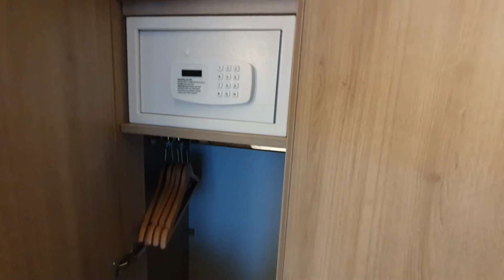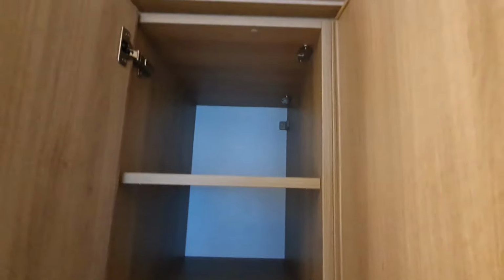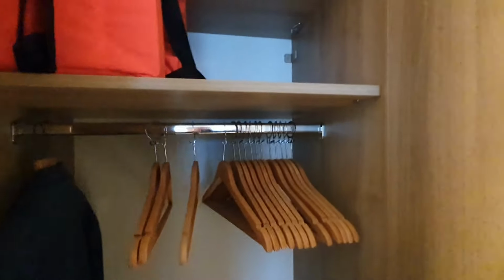Okay, coming down, you've got some hanging space, a little bit low at the bottom there, but you can get your things in, that's not a problem. And we've got plenty of shelving there for your t-shirts, etc. Probably shoes on the bottom. And of course, you've got your mirror there. And then plenty of hanging space actually there. So that's really good actually. I think there is definitely enough storage. I don't think that's a problem. That's not going to be an issue at all.